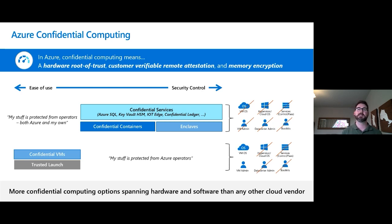If there is tampering, even an admin or someone with physical access wouldn't be able to do, say, a memory dump and see that data unencrypted. It remains in this black box for where it's processing.